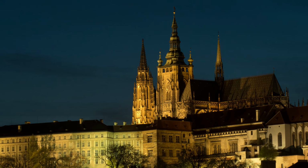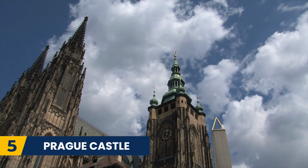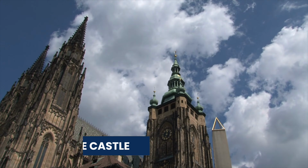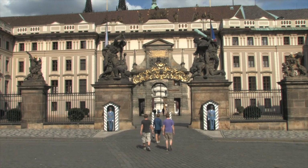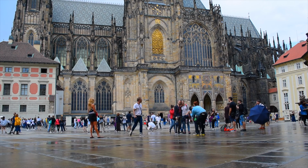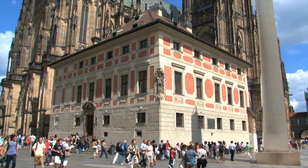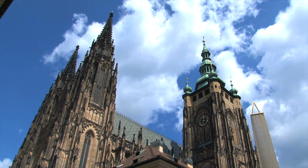Another thing to do whilst we're in this city is head to the Prague Castle. In the heights of the city, you can visit this castle. It's actually a castle complex built during the 9th century, and today it's the official office of the President of the Czech Republic. You can explore the different courtyards, palaces and gardens that form this castle complex.